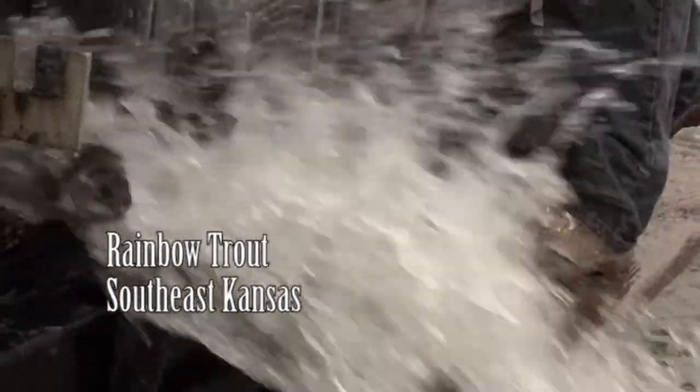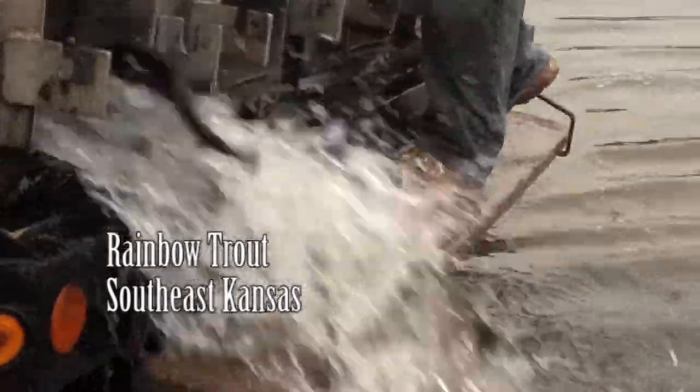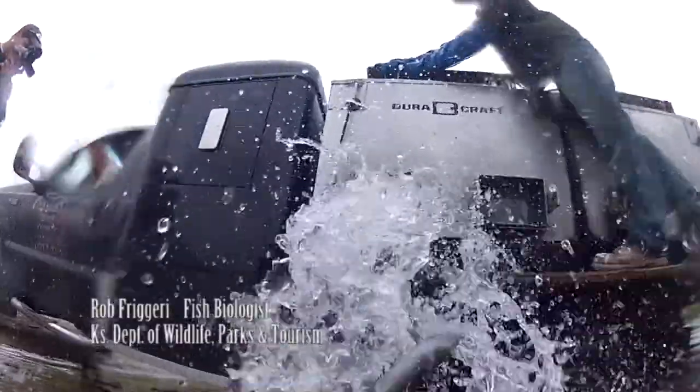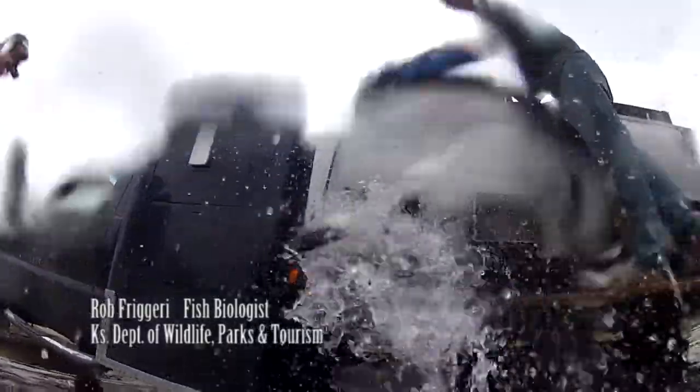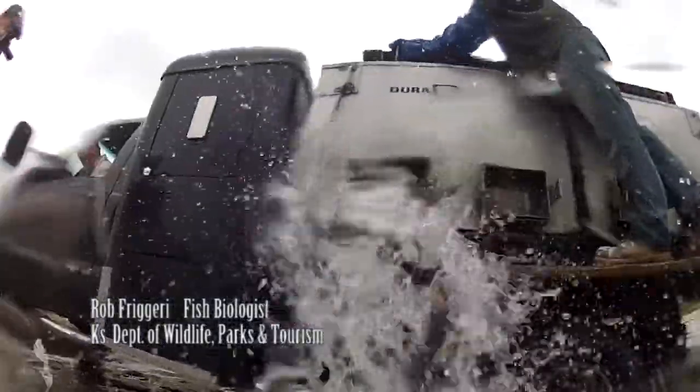Well, now as far as you know, Kansas is really not known as a trout state, but this is a unique place here that will support trout populations year round. Is that correct? Right. This was the first trout fishery in the state. It started in 1986.